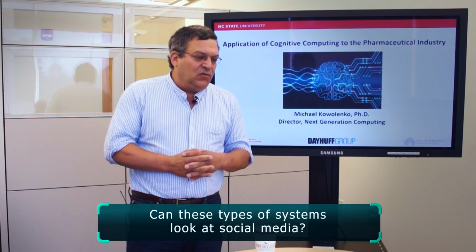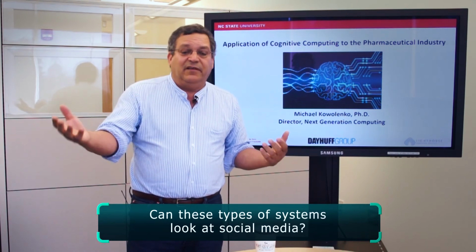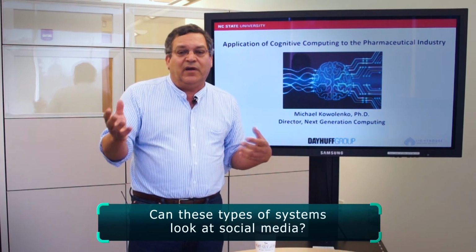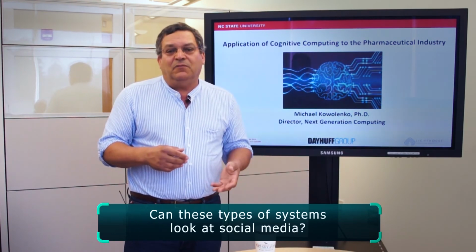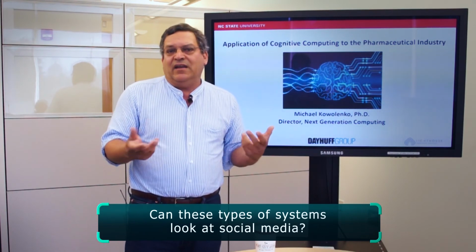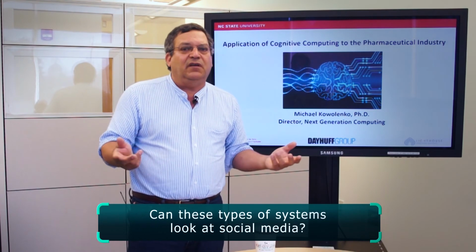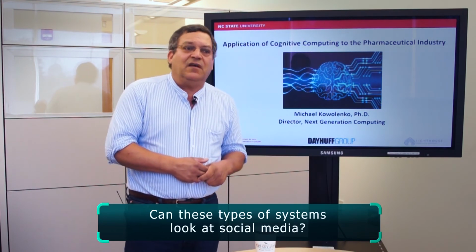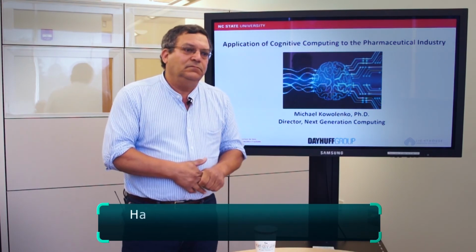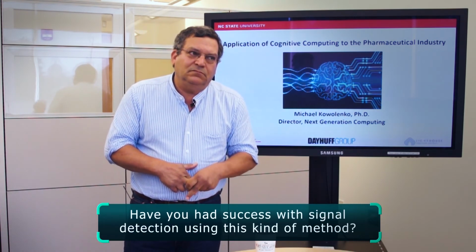One of the tools within WEX is a sentiment analysis tool that you'd feed the tweets into, run the sentiment analysis, and it'll score everything for you. You can tune that any way you want. As you can see on the screen, this sort of tooling will allow you to do that type of analytic. Good. Have you had success, Michael, with signal detection using this kind of method?